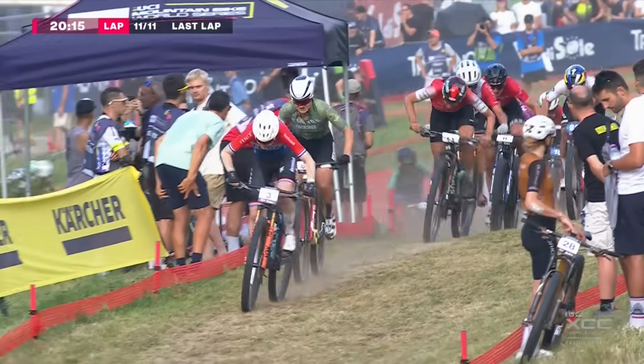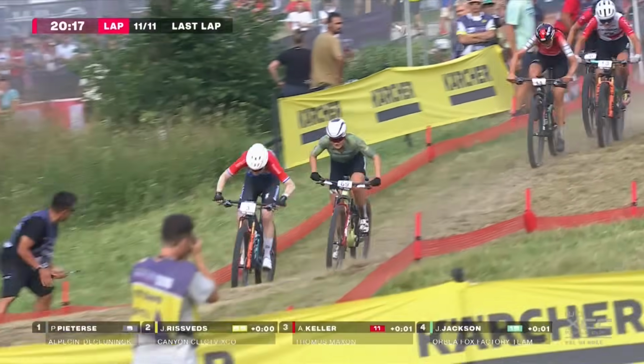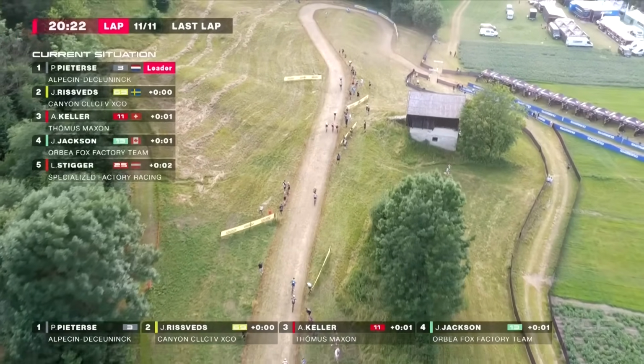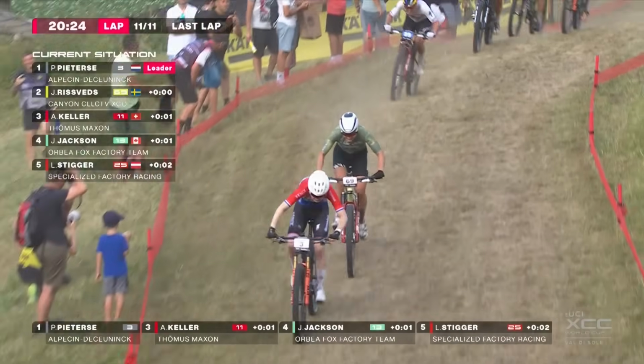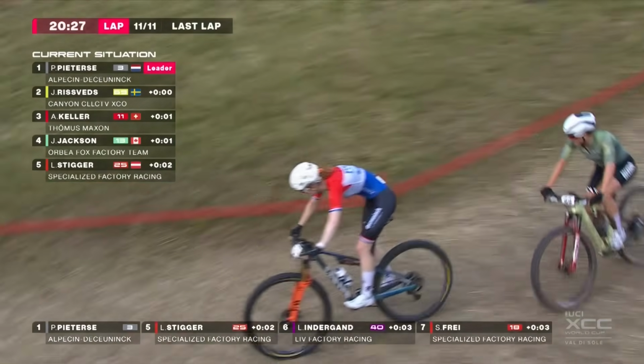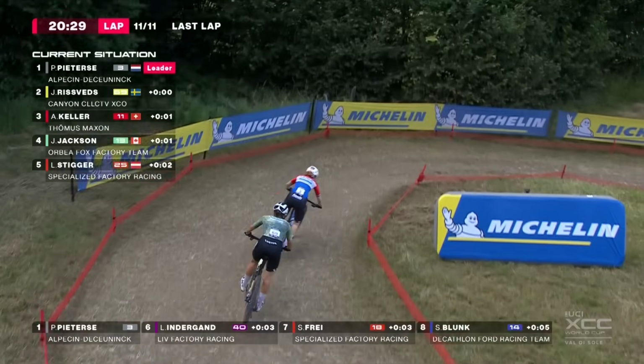Keller swinging all over the bars, trying to hold tight. But Puck Peterson is disappearing up the climb on them here in Val di Sole. Laura Steger it is who's trying to respond. It's Peterson versus Rissveds as they head towards the last section of the final lap here in Val di Sole.